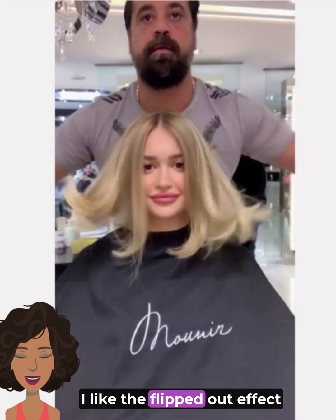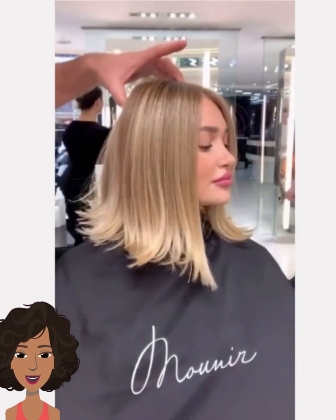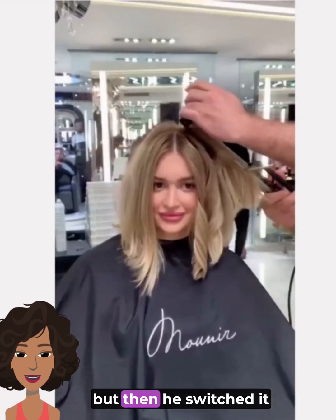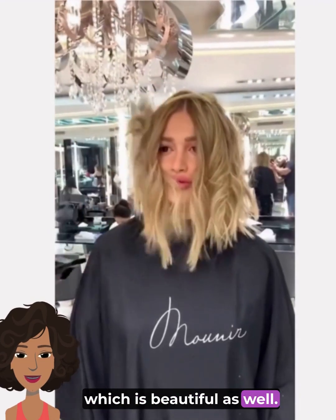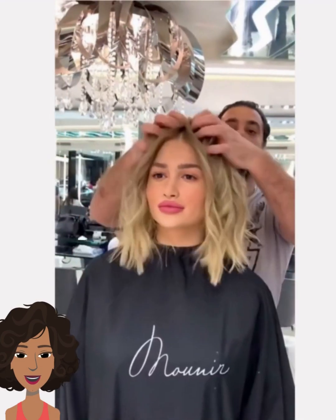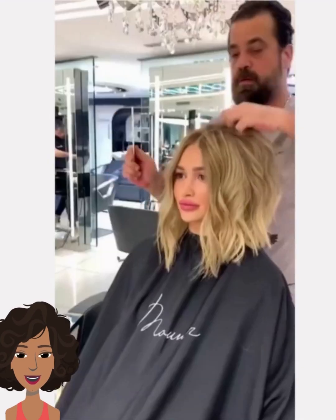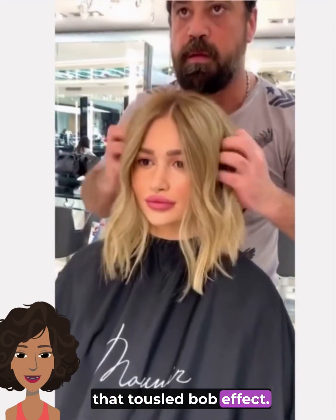I like the flipped out effect that the stylist did too. But then he switched it up with some curls, which is beautiful as well, really creating more of like that tousled bob effect.